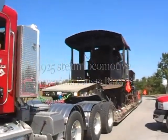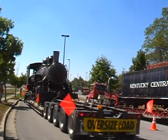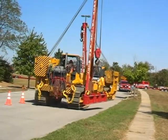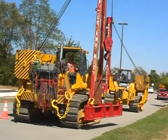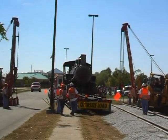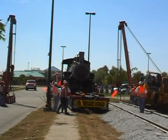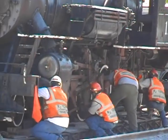This locomotive dates back to 1925 when it was manufactured by the Baldwin Locomotive Works of Philadelphia, Pennsylvania. It spent its early years in the state of Arkansas, primarily working on the Reeder Railroad in Arkansas. The Kentucky Central chapter of the National Railway Historical Society purchased the engine in 1989 and brought it to Paris, Kentucky. And we operated the locomotive from 1989 to 1993 and ran excursions between Paris and Maysville, Kentucky.